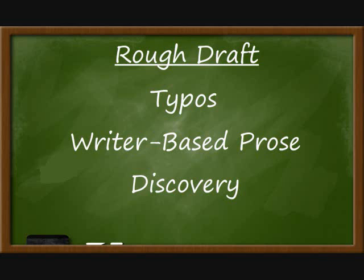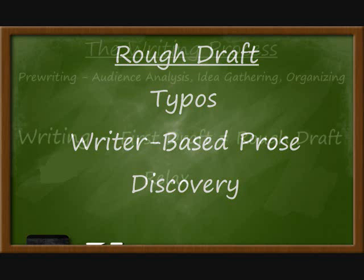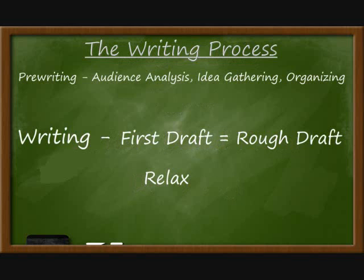So knowing that you're going to make those kinds of mistakes, knowing that you are incapable of getting it perfect the first time, every time, relax. Don't worry about making those mistakes. It's okay. You can go back and polish them out later. Relax. Let your ideas flow.